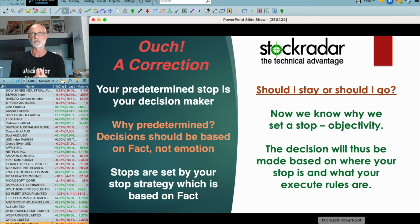So this is why I set the predetermined stops every Friday. I reset them for the next Friday's closing price. The decision will thus be made based on where your stop is and what your execution rules are. So my stops are based on Friday's close. If the price is below the stop, I will get out, and I will execute the order on Monday morning. As simple as that. Likewise for entry: if I get an entry signal on Friday, I enter on Monday morning.